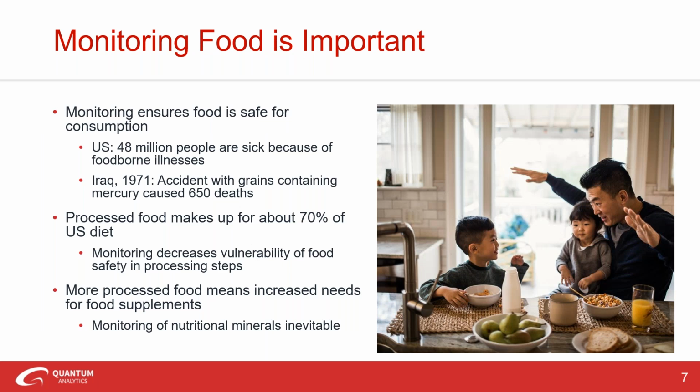To give you some additional background, monitoring ensures that your food is safe for consumption, meaning we need to analyze for contaminants to keep them below a legal threshold to protect the consumer. Just as an example, in the US alone, there are more than 48 million cases of people who get sick each year because of foodborne illnesses. And some of you might remember there was a scandal some time ago, back in the 70s. An incident in Iraq where there was a contamination problem of mercury in food grains that made its way into the food chain, and this caused the death of more than 650 Iraqi citizens.